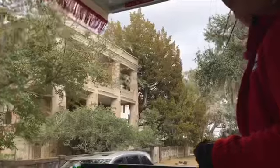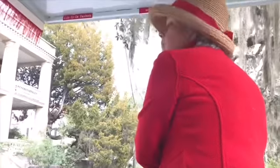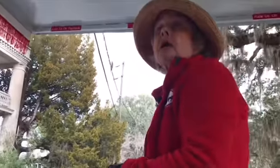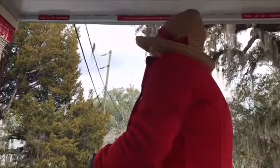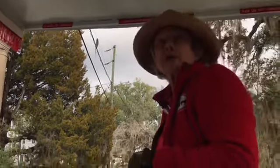And the house where The Great Santini and The Big Chill were filmed is down here on the end of the street. We can't go down there, but I'll show you a view of Tidalholm. Tidalholm is a very historic home built in 1853 by Edgar Fripp, the brother of William.